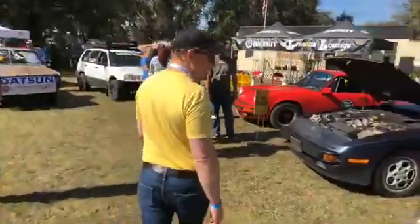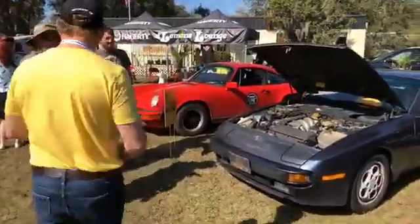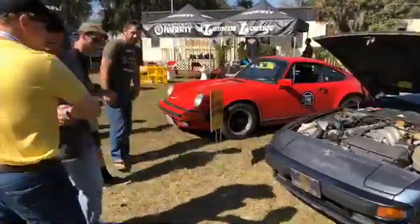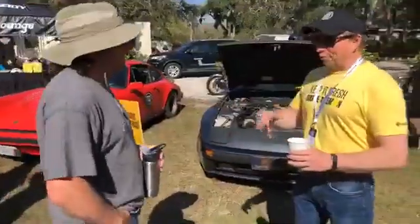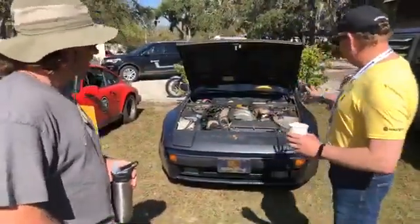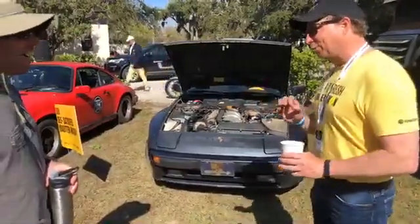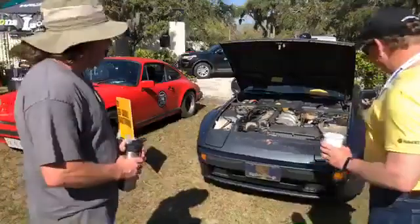Love it. We've got a 944 that is owned by this gentleman here. How you doing? Good, Brad. Now look, we were at the Werks Reunion yesterday. We were talking, 944s are really popular. Transaxle cars are going through the roof. Everybody loves them. You are keeping yours in, shall we say, unrestored condition. Yes. I like patina.